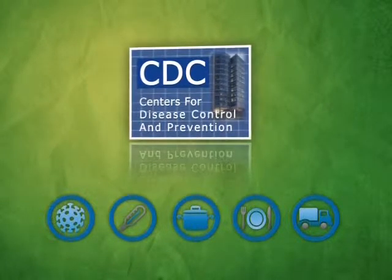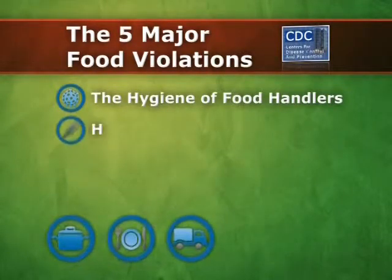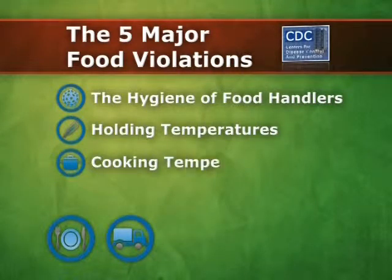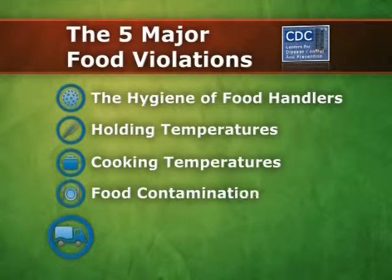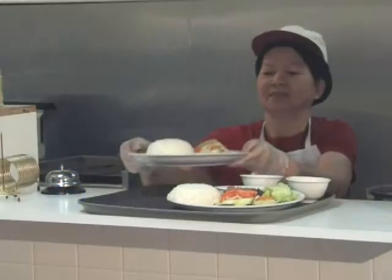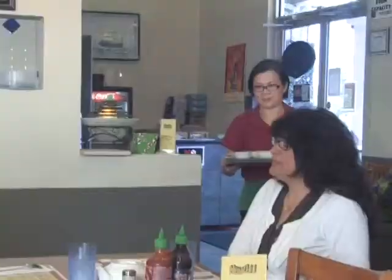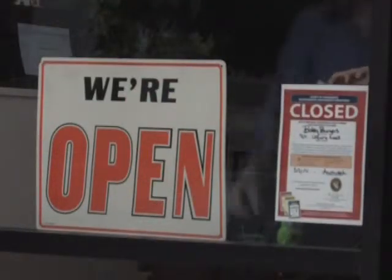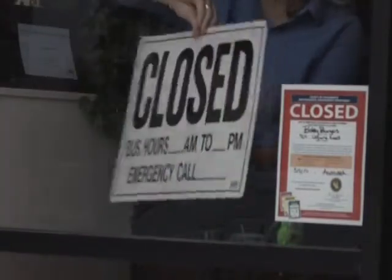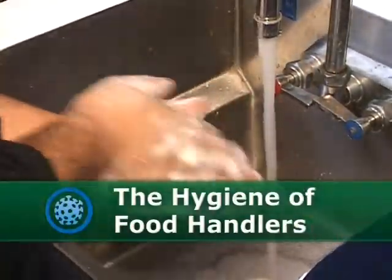Major violations are based on risk factors that the Centers for Disease Control and Prevention have identified as most likely to cause a foodborne illness. These risk factors include the hygiene of food handlers, holding temperatures, cooking temperatures, food contamination, and food from unsafe sources. These are the risk factors that you will want to be aware of to ensure that the food you are serving to your customers is safe. You are protecting the health of your customers and ensuring your facility does not receive a red closure placard during health inspections. Let's talk about the first of the major violations, the hygiene of food handlers.